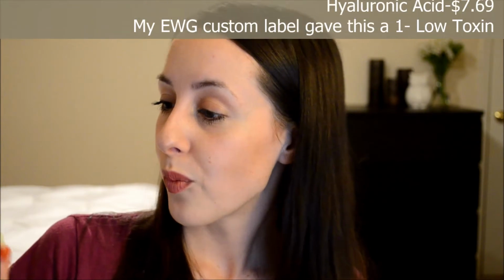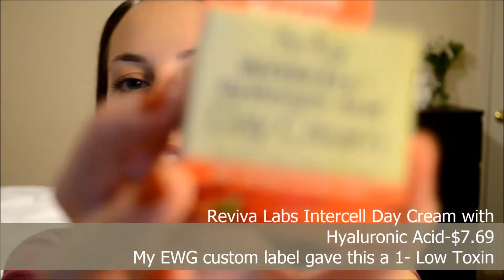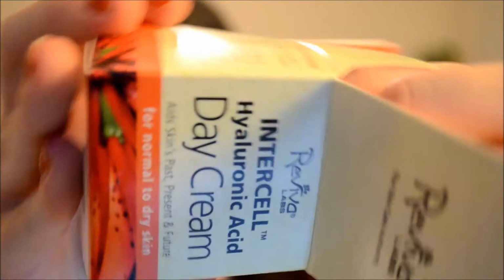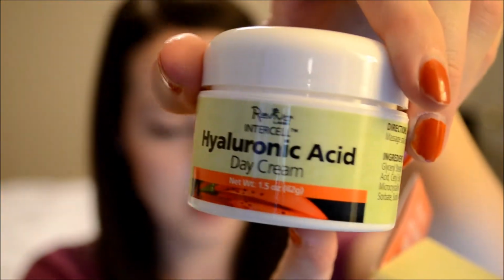These are the Reviva Labs. Let's start with the day cream first. Reviva Labs Intercell Hyaluronic Acid Day Cream. I've heard a lot of good things about hyaluronic acid, about its moisturizing properties. I've heard some excellent things about that actually. So I wanted to get this. No animal testing by their company, by the way.